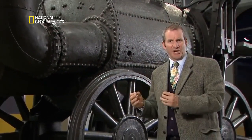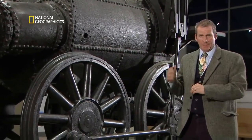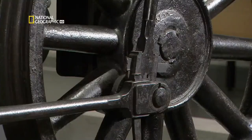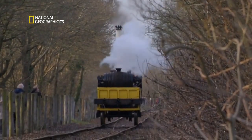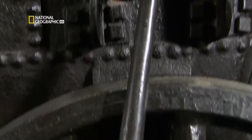Hackworth's Sans-Pareil also had teething troubles. He'd built the loco in his spare time, outsourcing key components, and had finished her just before the trials started without any proper testing. Getting Sans-Pareil ready for her first run, Hackworth discovered her boiler was leaking. That called for serious repairs, but the judges allowed him the time. Again, Rocket was wheeled out to entertain the crowds. Once the leak was fixed, Sans-Pareil managed her first official run.